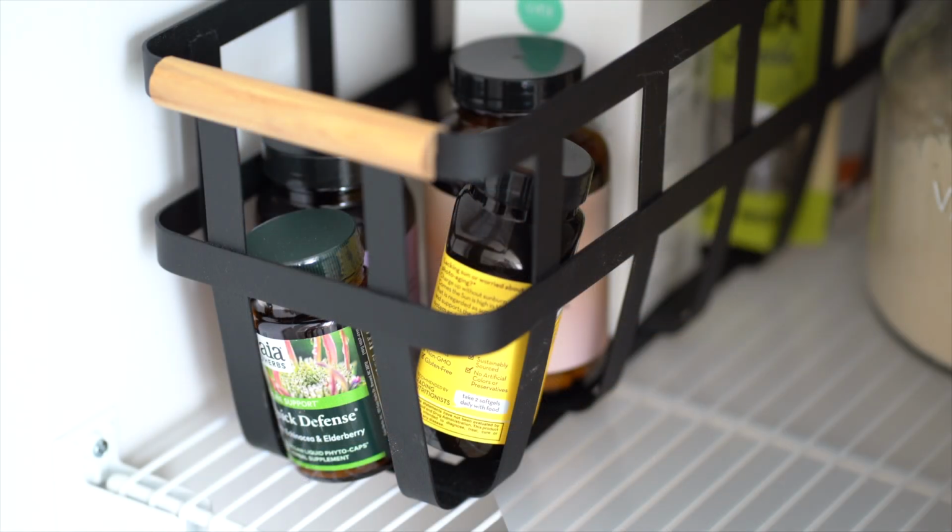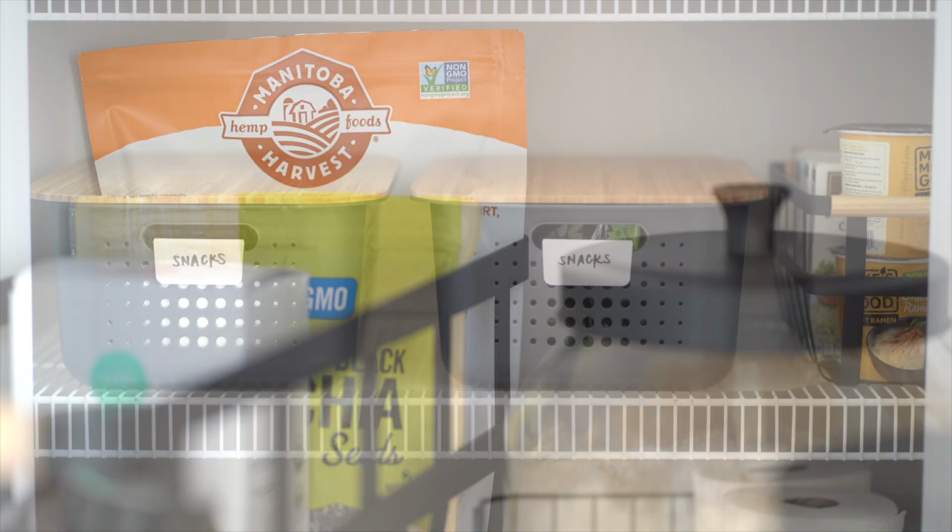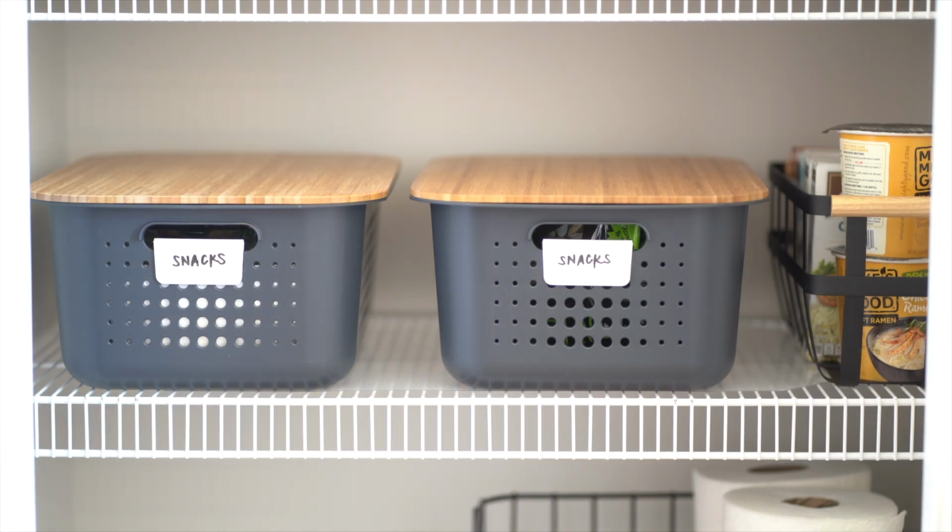And then in the basket with the wooden handle, I have some supplements and also some ingredients that I tend to use with smoothies. My favorite shelf, the snack shelf. I love these bins. I think they look awesome. I liked being able to add the label to them.